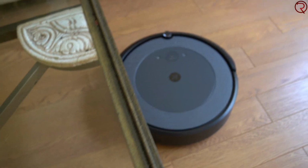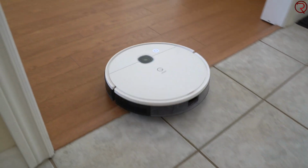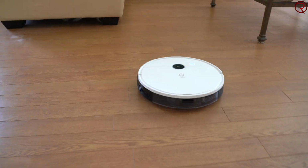The Yeedi app also allows you to select an area on the map and the vacuum will go and vacuum that particular area. So let's say that you spilled something on the floor, you can just select a little area on the map, the vacuum will go there and vacuum. With the iRobot, you're actually gonna have to start a cleaning cycle and then you're gonna have to wait till the vacuum goes around.